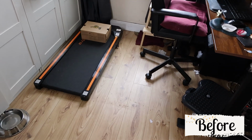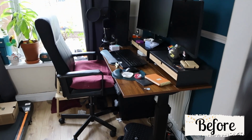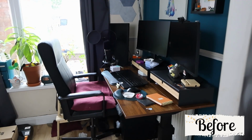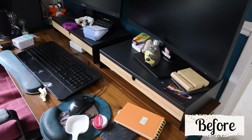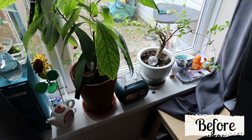Welcome to Curious Life. Today I'm doing my first zone clean in a while, and I'm starting my summer series of getting the house back in order, and I'm starting with my office. It might seem like an odd place to start, but I'll go into why in a moment. First, let's take a look at how it looks at the start.